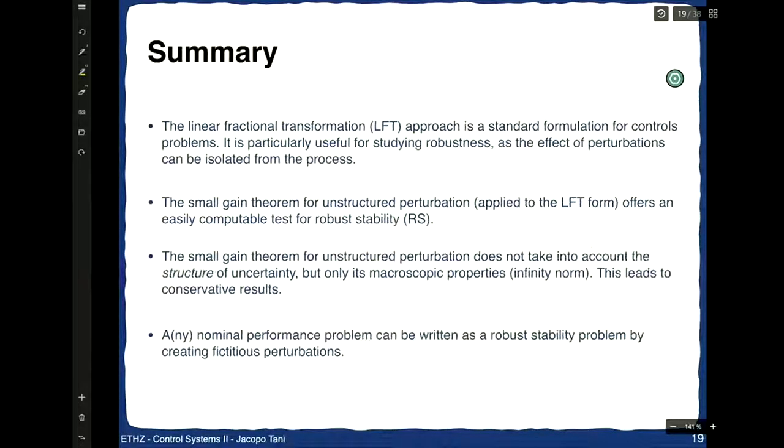So in summary for this first part of the class, first, it's important to say that the LFT is just a way to represent systems. It doesn't introduce any new concept, if not just writing things in a different way. And all it does is it isolates the nominal part of the system with its inputs and outputs, which are the exogenous signals and the regulated variables, and it pulls out the delta. Why? So that we can study the effect of the perturbation assumptions on the nominal system, because we always care about finding conditions on our nominal system.